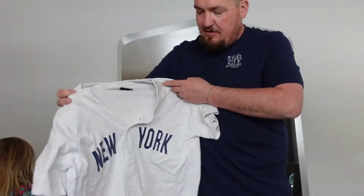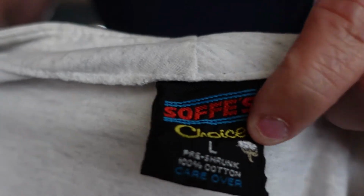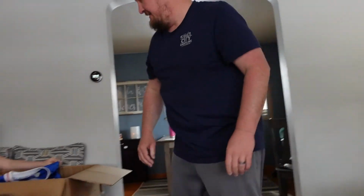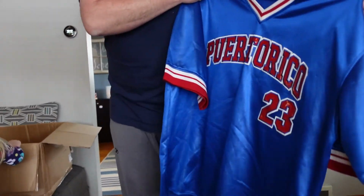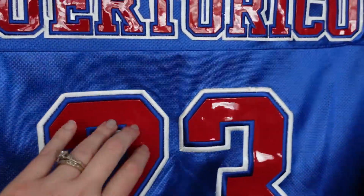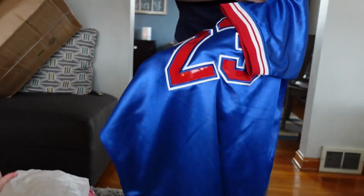Counted. So, New York Yankees. It's a large. Right there. That's a really cool shirt. And last but not least. Wow, it's really nice. That's really interesting. It's like Puerto Rico. It is huge. It's a 2XL. Show them the consistency of the stuff. It's like heavy plastic vinyl there. That's big. And the big one. And that's it.